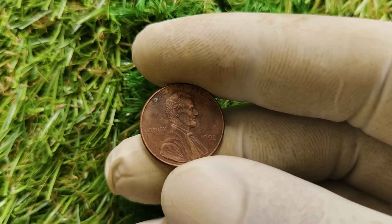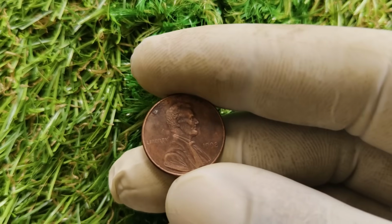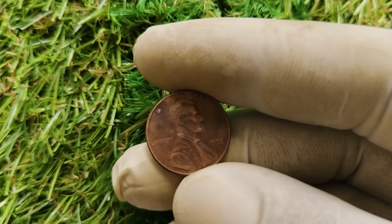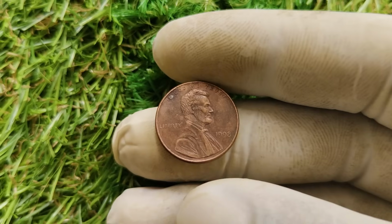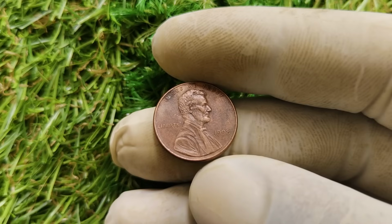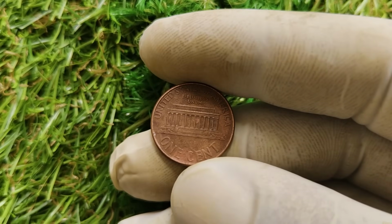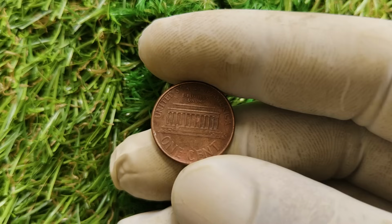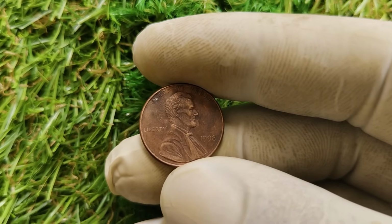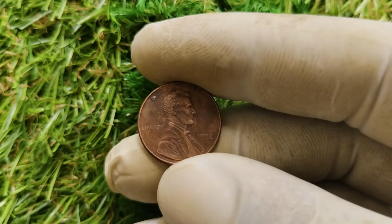But collectors notice everything. The Lincoln Memorial reverse had been in use since 1959, replacing the earlier wheat ears design, and in 1998, that reverse design would be nearing the end of its life, as the following decade would see the introduction of the Lincoln bicentennial designs. This meant that for collectors, each year leading up to the change became more nostalgic and historically significant. The 1998 no mint mark penny is one of the last years of the classic Memorial reverse, making pristine examples even more desirable to those who collect complete series sets.